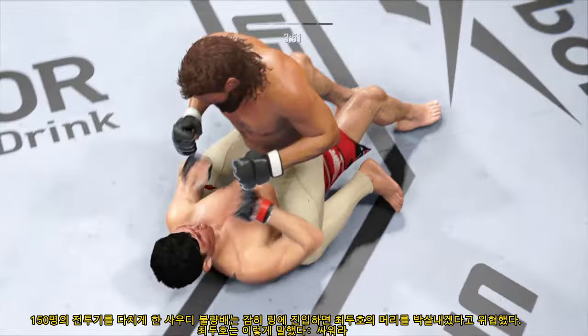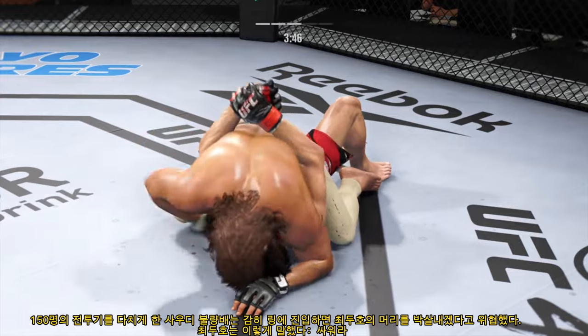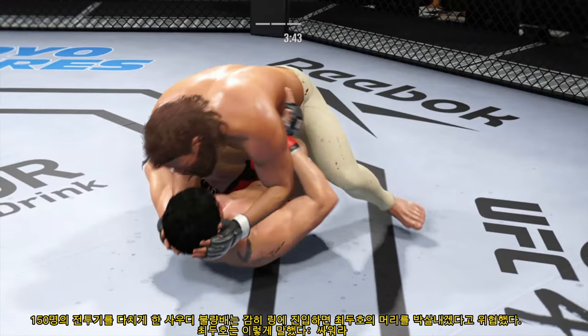Man, this is some serious ground and pound. He's trying to put this dude's head, like, through the canvas. He's one of the better ground and pound fighters we have in the entire UFC, and you're seeing why.